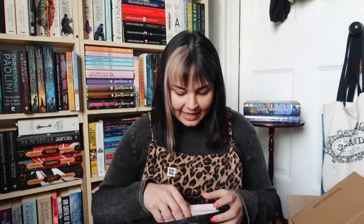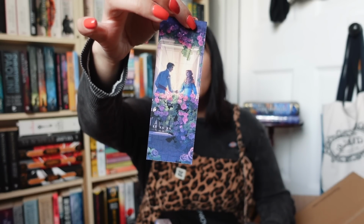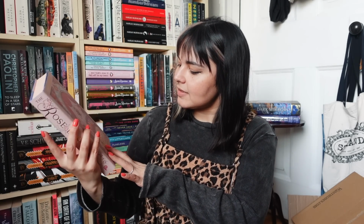In terms of the book of the month, I don't know anything about it. I don't know if I will like it. All of that is a mystery to me. But before we unveil the book, we have the monthly Fairy Scoop, and we also have the bookmark with the spoiler card art. And the book of the month for February is The Rose Bargain by, is it Sasha Peyton Smith?